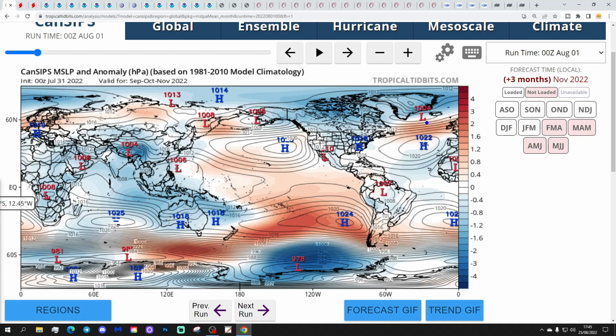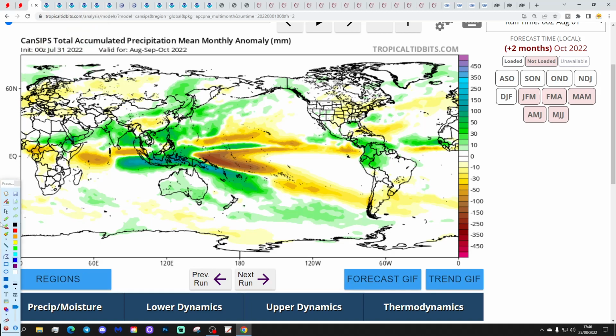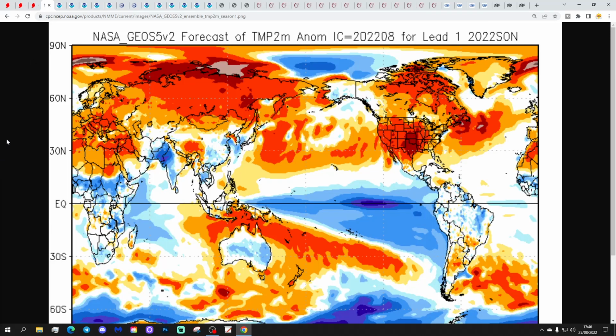CANSIPS showing high pressure in off the Atlantic into western parts of Europe. So it looks rather anticyclonic. There is low pressure up to the north, but for us it looks like we're under a ridge of high pressure. Temperature anomalies from CANSIPS for autumn 2022 are forecast to be above average, a warmer than average autumn to come, and also under high pressure, drier than average as well. So a dry and relatively warm autumn is on the way if CANSIPS is right.